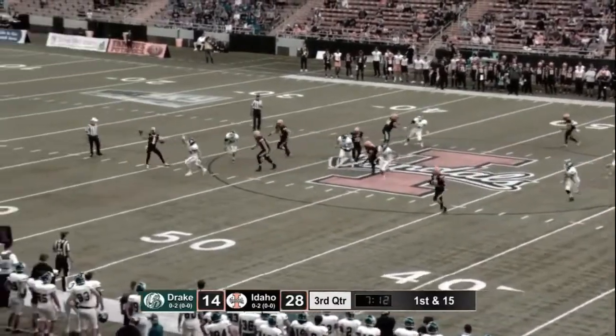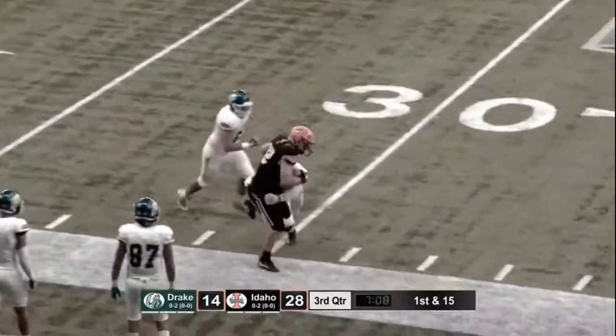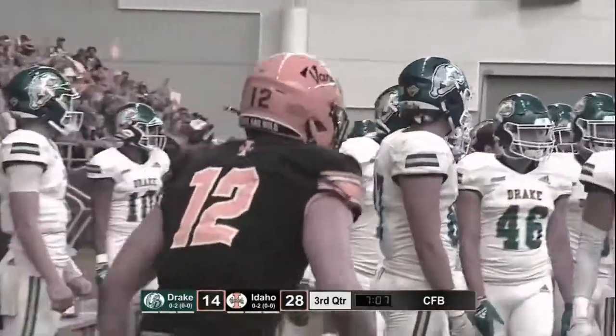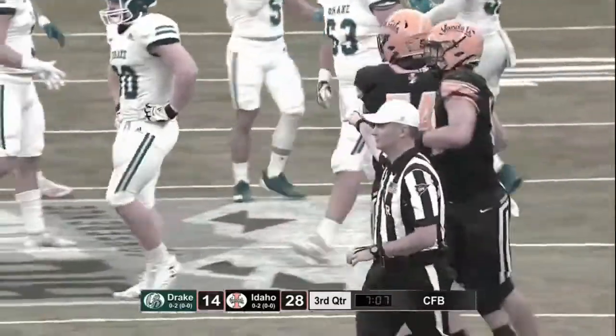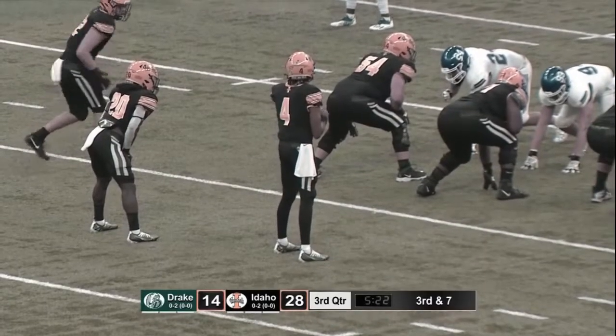McCoy away from the pressure. Got his man Connor Whitney up the field inside the 35. Hurdles a defender and driven out of bounds about the 30-yard line. Looks like an athlete out of Spokane, Washington to me. I'm surprised the Central Valley Bear like that for a first down. 3rd and 7 here.